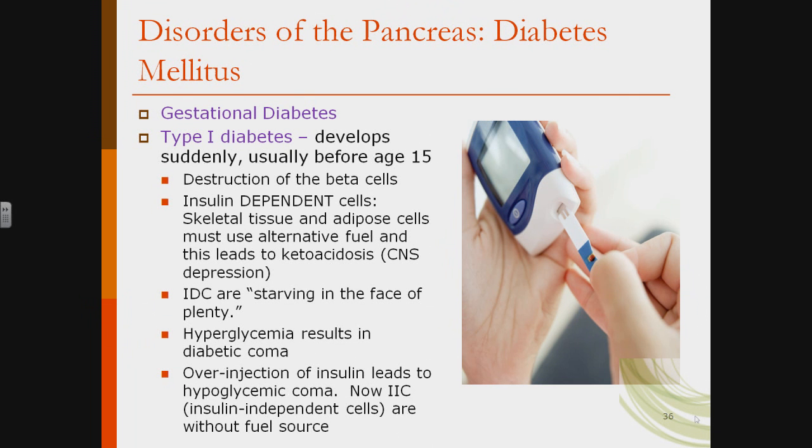And with diabetes, we say that there are 3 pathies and 3 polys. The 3 polys mean the person does it too much. There's polyphagia, which means the person is eating too much. Polydipsia, which means they're drinking too much because they're dehydrated. We learned this already from our body fluid compartments lecture. And they have polyuria, which means they're going to the bathroom a lot, and especially during the middle of the night.